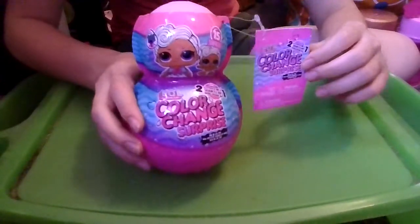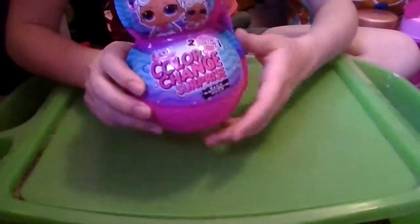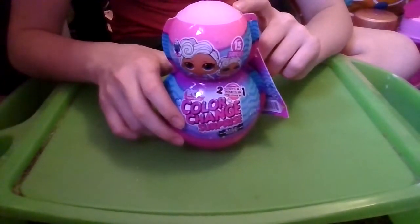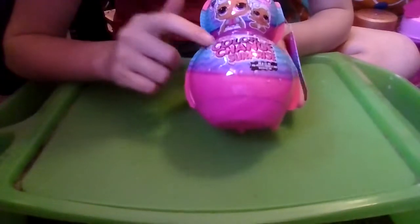Jana Bear here, and today we're unboxing the L.O.L. Surprise, Color Change Surprise, Me and My Lil Sis. First off, I found this on Amazon. The original price was $15.99, but I found it on sale for $9.97. So, on the wrapper, it says, L.O.L.